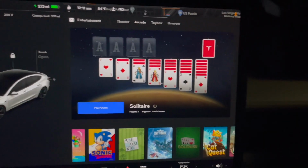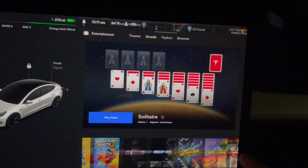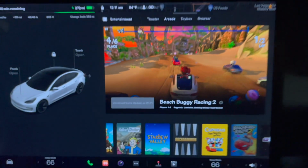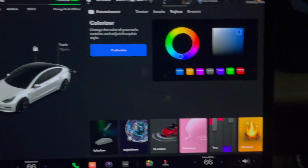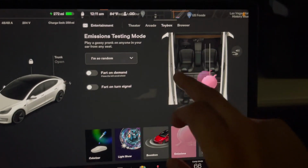Solitaire, that works. There you go. I mean, there was another game like Beach Buggy Racing. I really wanted to play that. Download game update on Wi-Fi, and again, I haven't been able to get on Wi-Fi, so kind of a bummer there. We go into the toy box.